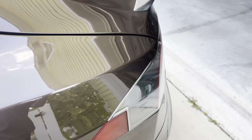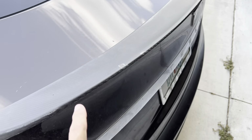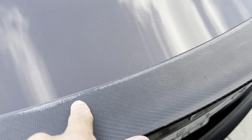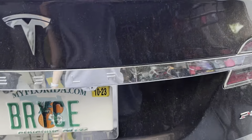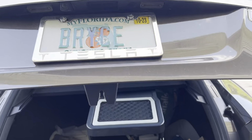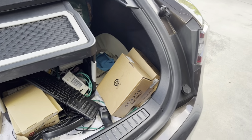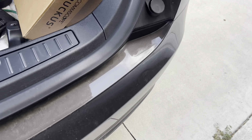But as far as maintenance goes, this car has been completely maintenance free its whole life. There's some more carbon fiber wear. But yeah, there's really nothing to replace. I mean, the battery's still original. Don't judge me on my car, it's kind of messy. I do use it for work every day.